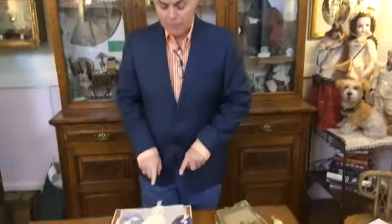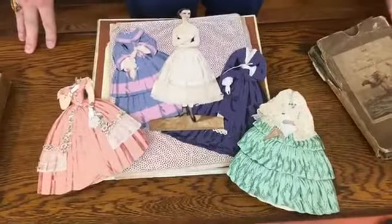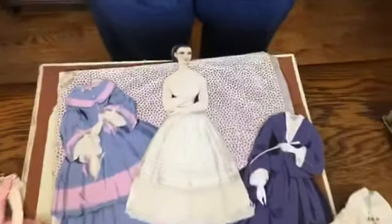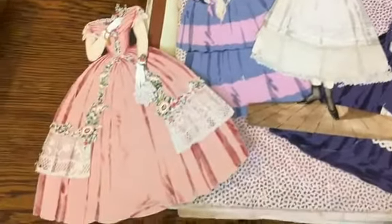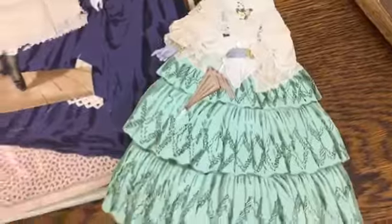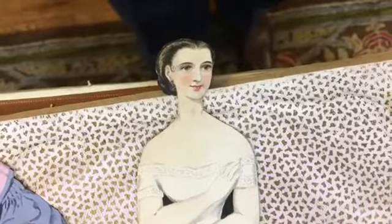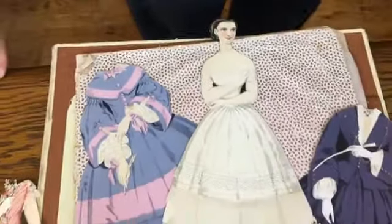And so this is a phenomenal, one-of-a-kind paper doll of Queen Victoria when she was young. This is before Prince Albert died, and she went into perpetual mourning. But this is when she wore colors. Yes, and wow, she was full of life, and I think this paper doll is probably the most beautiful depiction of Queen Victoria that you'll ever see. Absolutely amazing. Yes. And so whoever made it was devoted to the Queen.